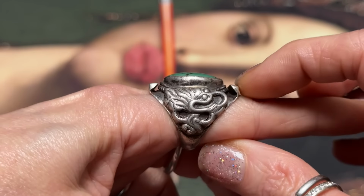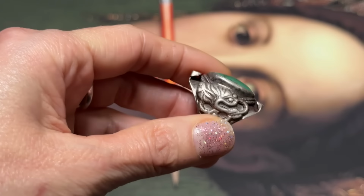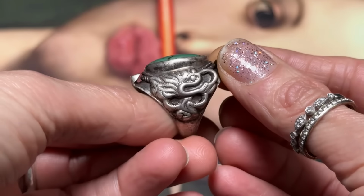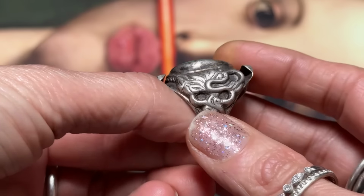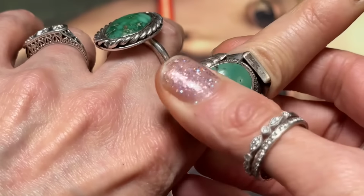They call it the saddle ring because it looks like a saddle on the edges. And this is a much older piece. It's beautiful. There's a little bit of wear to it, but I love that about it. It shows that someone really loved this piece. Look at that. What is on the side there? I don't know if that's a dragon. I'm not sure. I have no idea. But it's just stunning. Wow, I really like that.